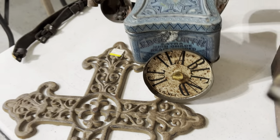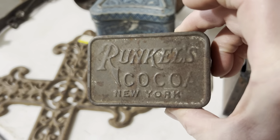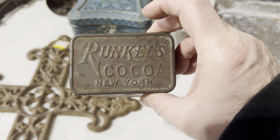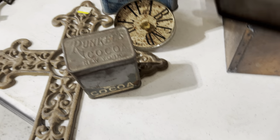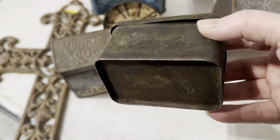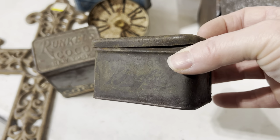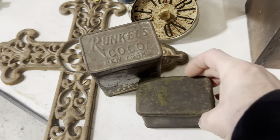And then this was another little cocoa tin, it just has the cocoa left. Runkles, cocoa? I don't know. I've never heard of it. And then here was another little tin. Sometimes when you clean them up, it almost looks green. I can feel the etch on it. Maybe you guys can see what it says, but little tins are cute.